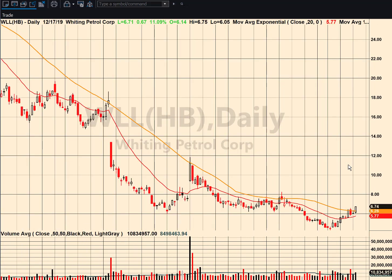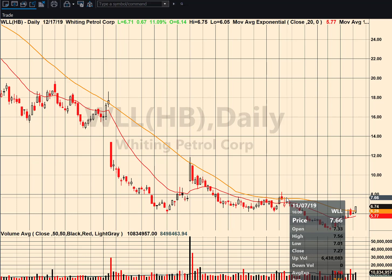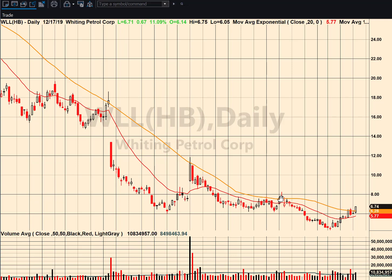Now, if I wanted to play a turnaround story on Whiting Petroleum, again, in a paper trading account, I would use the red line as the trailing stop. It's not going to be perfect, but I need something. So either pick a percentage stop with practice, or use something that you found wherever. I would just go with the red line at this stage. The immediate target would be these highs, maybe 80, 90 cents higher, but that's over 10%, 15%. That's not bad. I would just go back to that peak here in November.